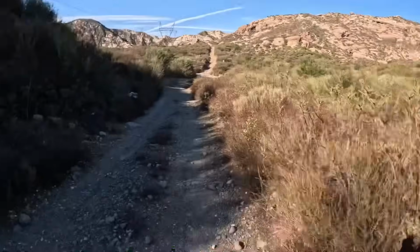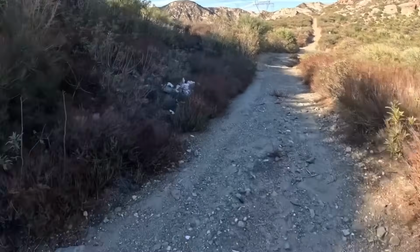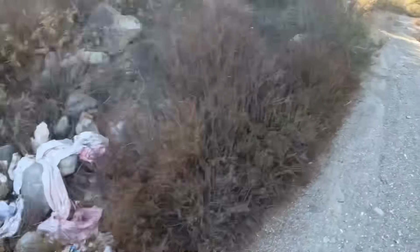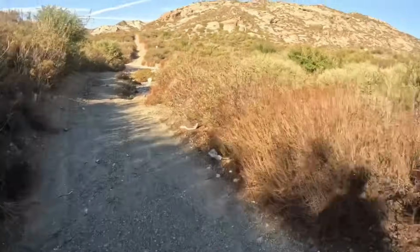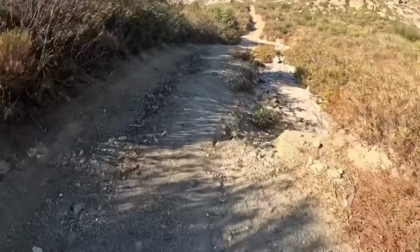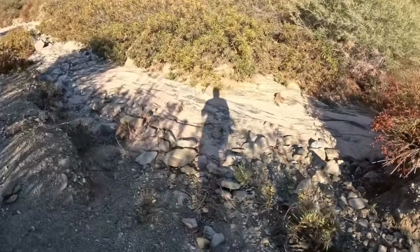Okay, how do you get down in here? This is going to be interesting. I guess we're going to have to walk through this wash to it.